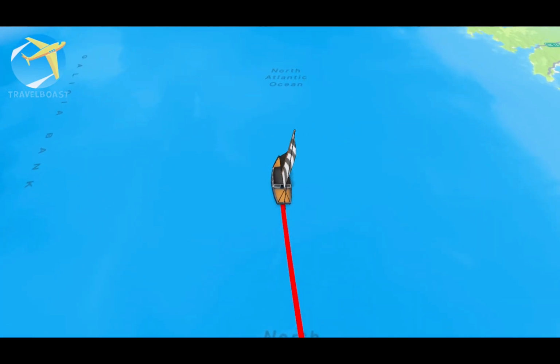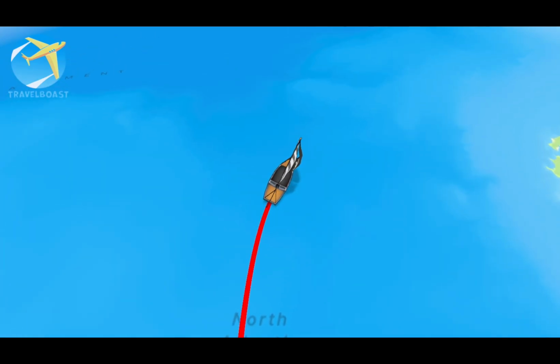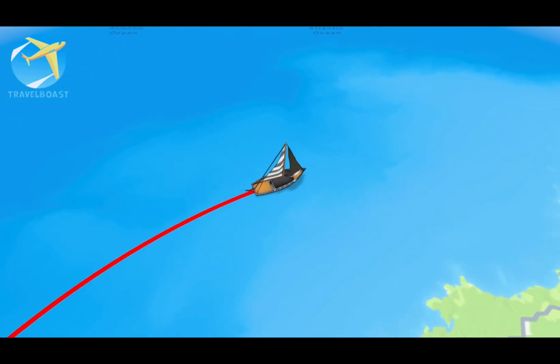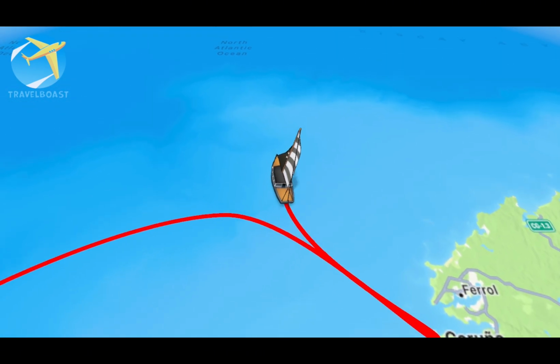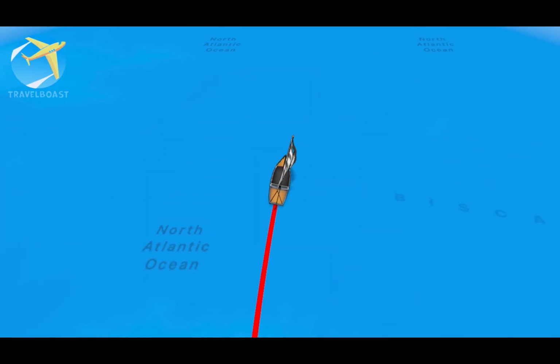We set sail from Lisbon and show you everything we got up to on our first day at sea, before finally arriving in the port of La Coruña, which is locally known as A Coruña. You'll find out A Coruña's top sites and the best places to go when you visit. We then set sail again.